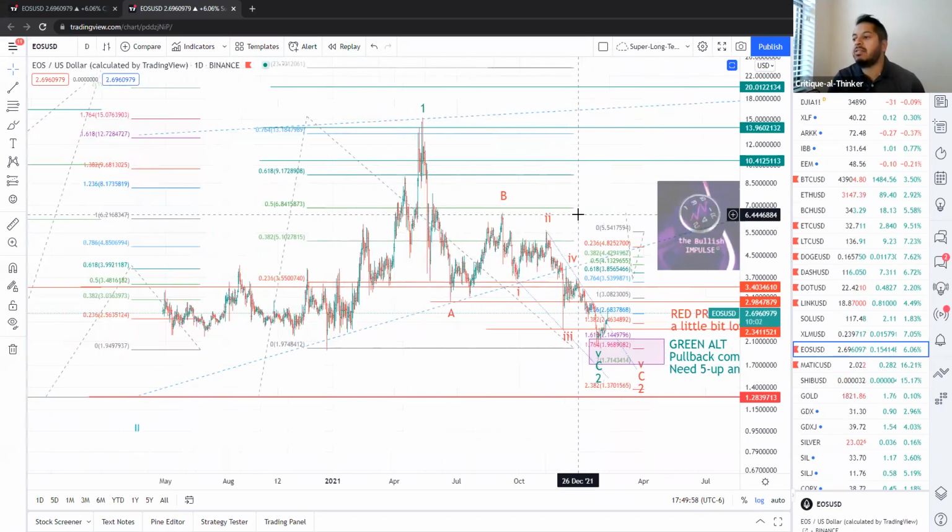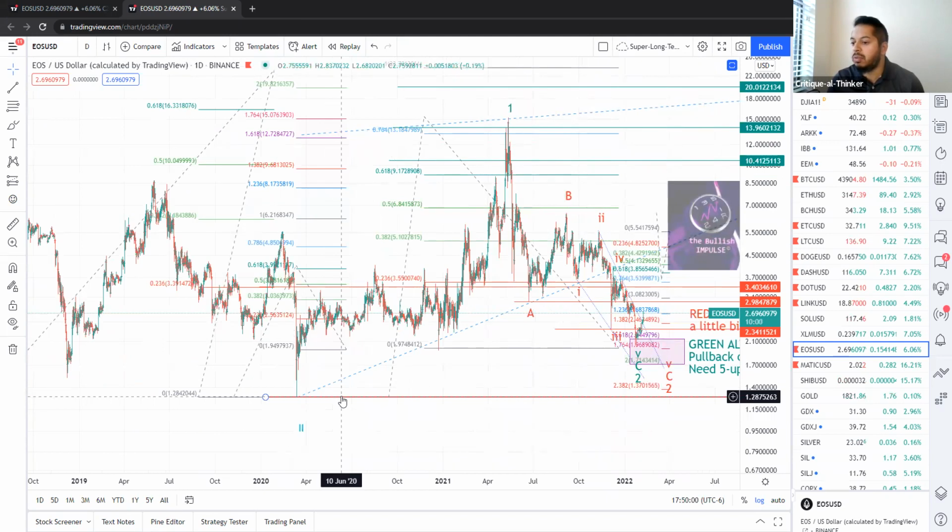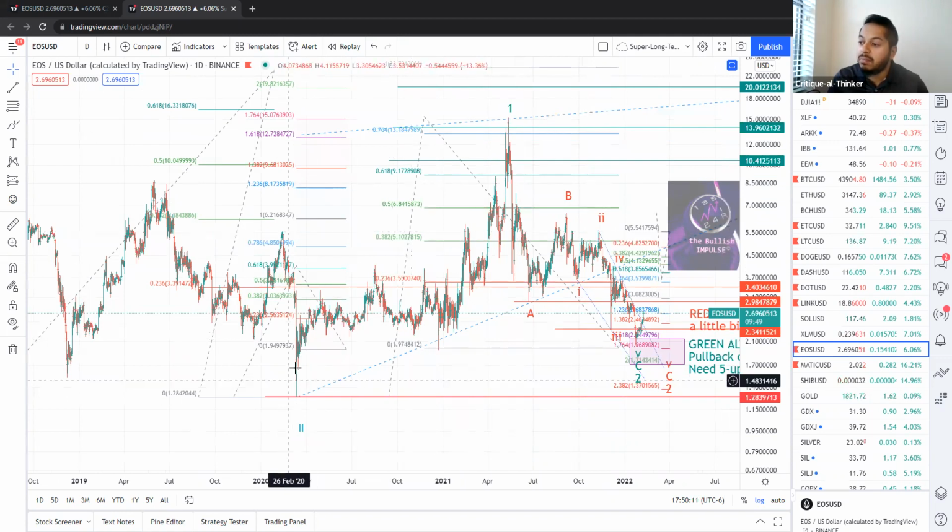However, I don't think there's too much downside because we have a major support below us. I went over this in the last video or two. 128, that is the bottom from our March 2020 crash. That was the everything crash. And we cannot break below that because that would invalidate this entire thing being a wave one. Because number one rule of Elliott wave theory, you can't have your wave two retrace more than the entire length of wave one. So that is why it is crucial we don't break that.